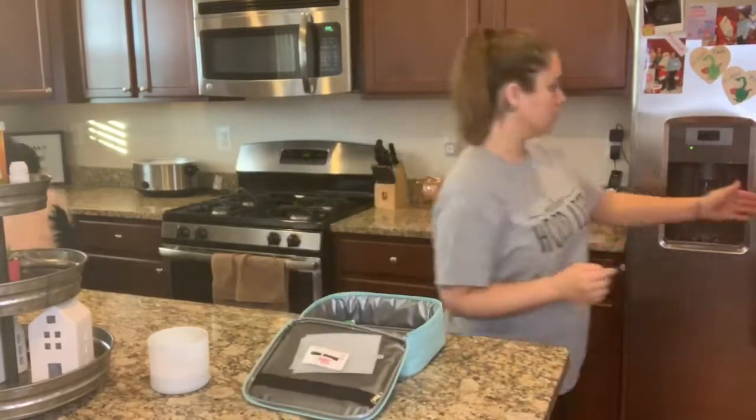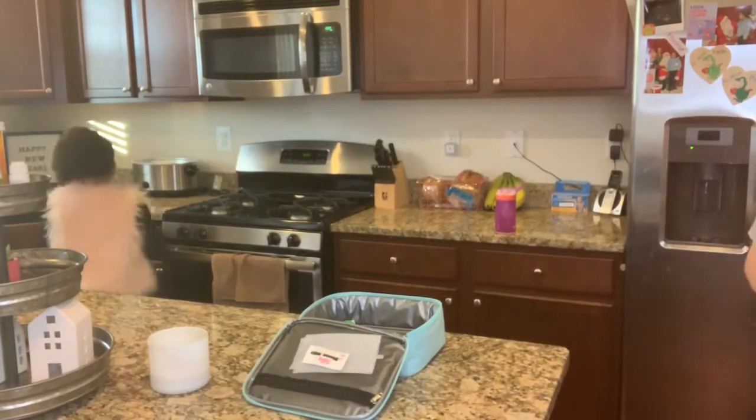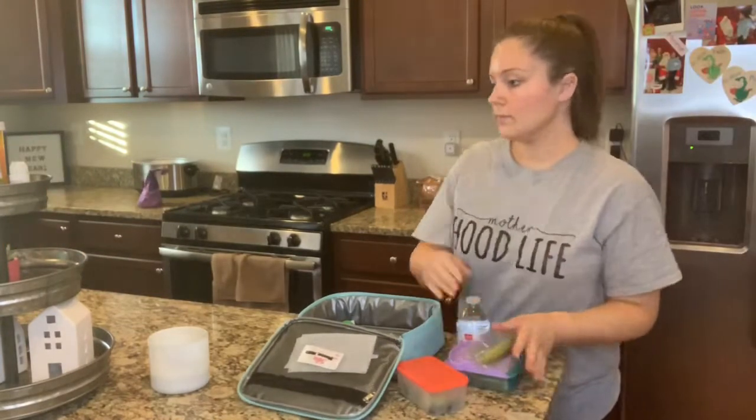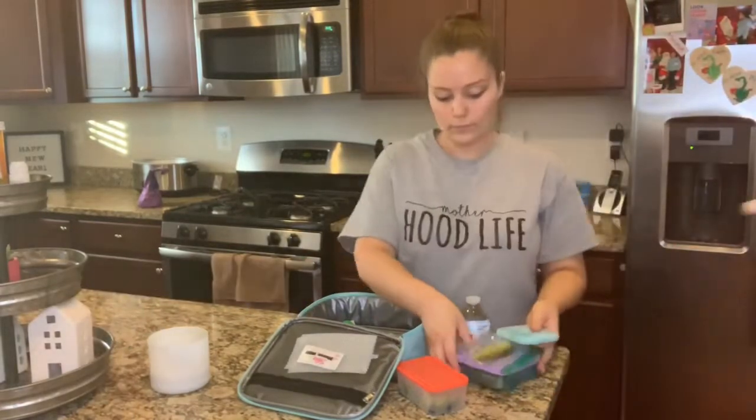Another way to make the mornings go by super easy is to make her lunch the night before. I found that this has saved me so much time. So here I am just packing up her lunch and then I will go ahead and get started on breakfast.